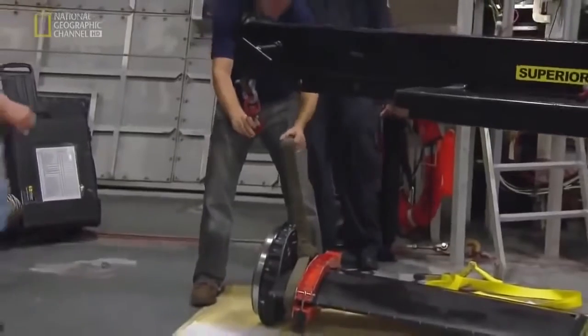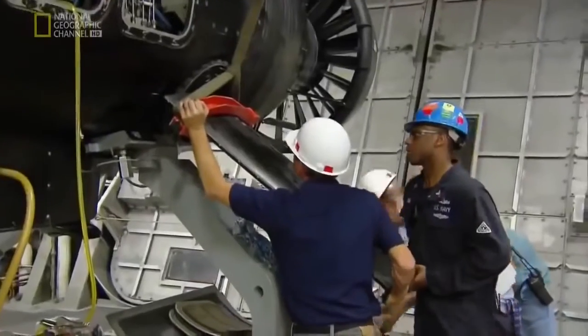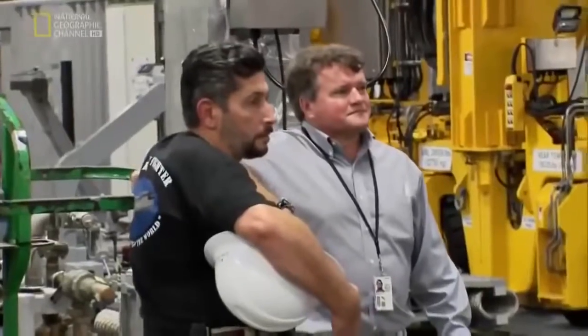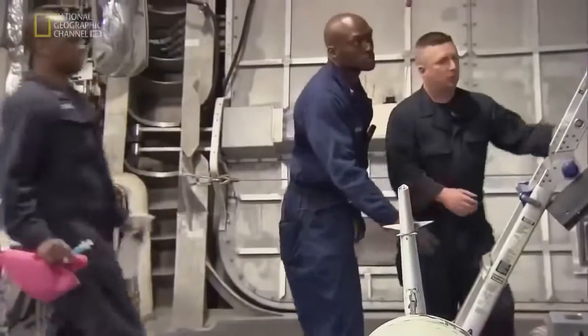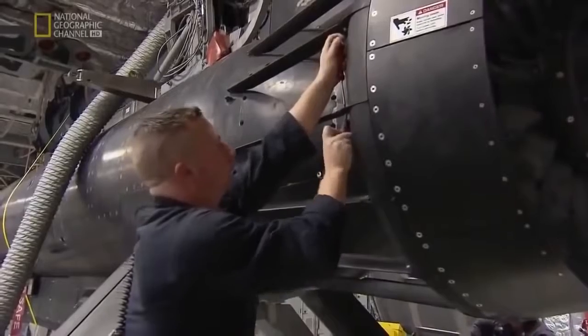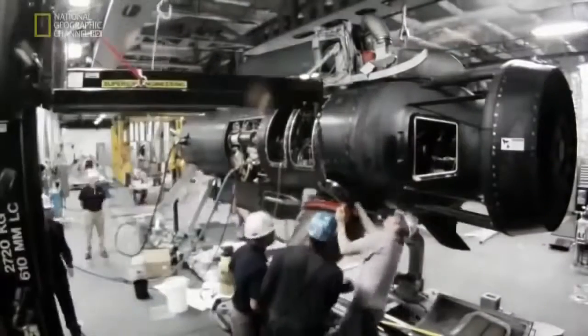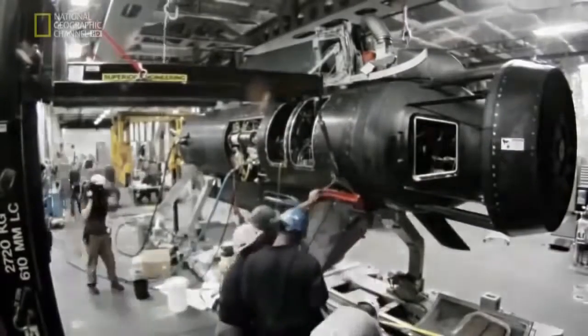The workers have gotten a message from Captain Olin, and they double their efforts to complete the repair. Captain showed that he has the will to get this testing done. Our intentions are to be ready for launch first thing in the morning. The pressure's on for the team. They work feverishly through the night to complete repairs on the damaged vehicle.